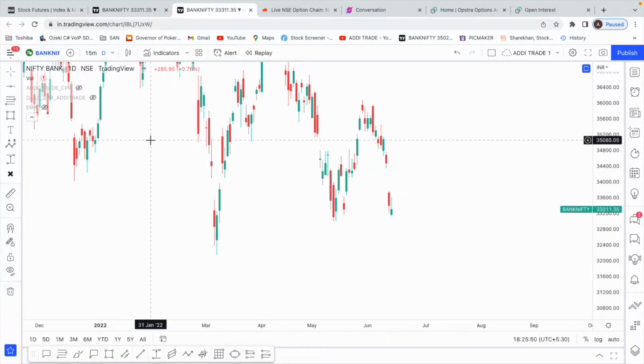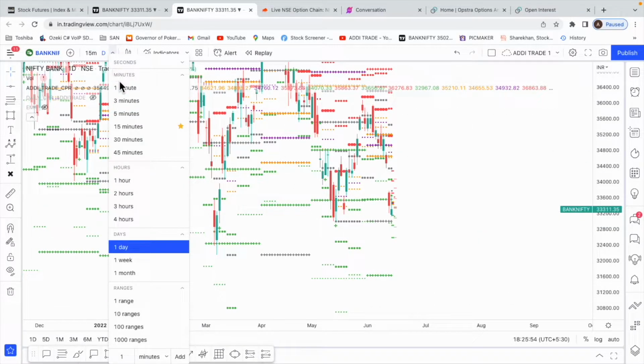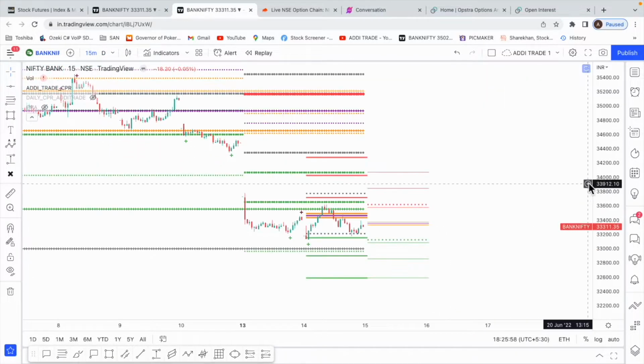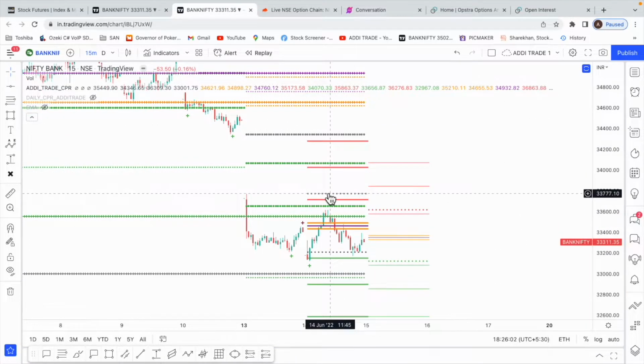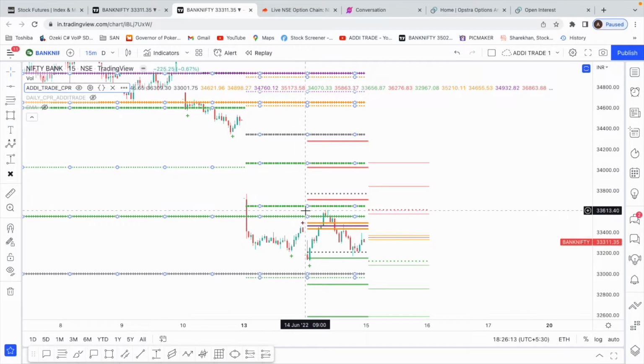So I'm going to put on my CPR indicator and shift to a 15-minute chart. See, in the current chart, the number of lines that you're seeing, I have the monthly, weekly and the daily CPR enabled, the custom indicator that I have. That's why it looks a little messed up and there are a lot of lines. The star lines are the monthly CPR, the dotted are the weekly, and the straight lines that we see are the daily CPR.